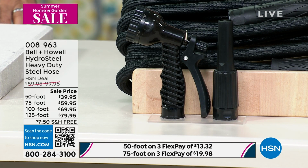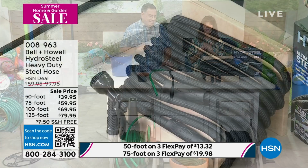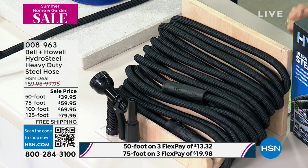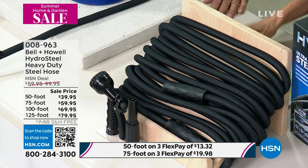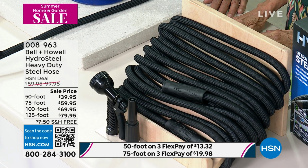Okay, can I get an update, Pat, on which sizes? Okay, the 50-foot, oh my gosh, there's 120 left in the 50-foot that is now only $39.95, which is ridiculous. Right. And then the 75-foot, that's crazy. That's crazy too.